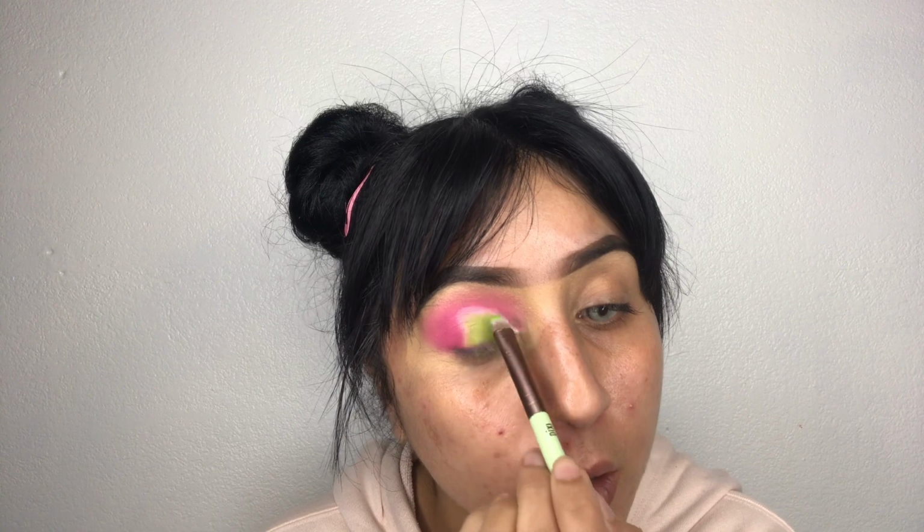And pretty much I'm just tapping the color in there. Okay, so that's enough for that green. Now I'm just gonna go ahead and blend it out.